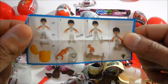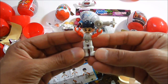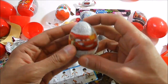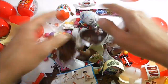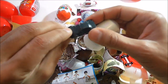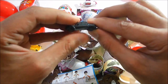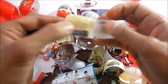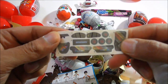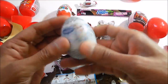Who's that? Look, he's ready. This is the car, Disney Cars egg. Oh, got a nice car. So happy. Oh, but the wheels don't turn. They don't. So you see with the stickers, this is going to make my day. Yay! Nice stickers! More egg!